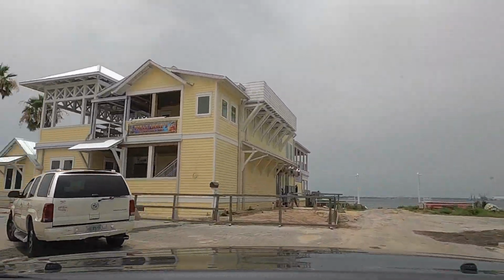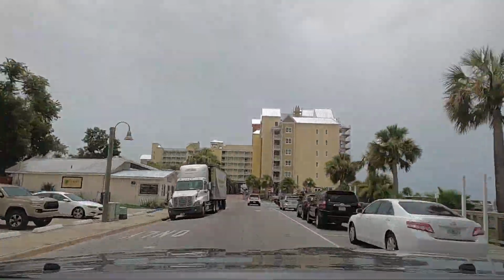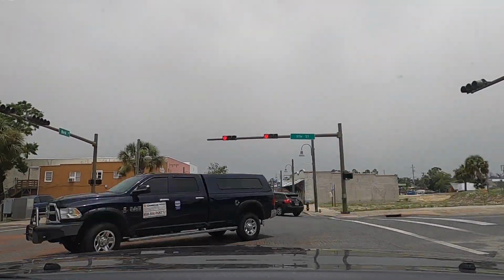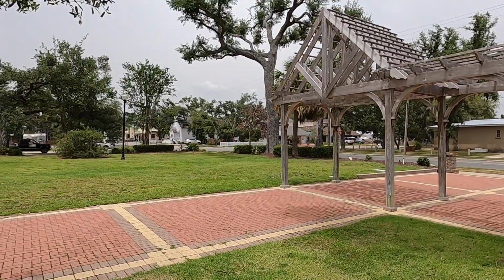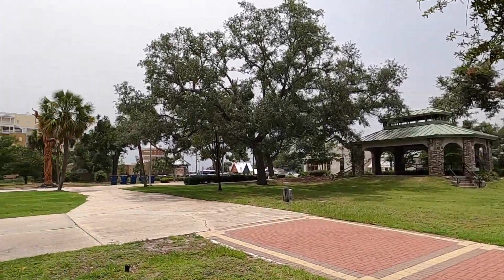I decided to take a ride down Beck Avenue to St. Andrews, a historic neighborhood in Panama City which was once a completely separate town. St. Andrews was formally incorporated as a town in 1908 while the area was still part of Washington County, and after the creation of Bay County, the town was eventually annexed into Panama City.